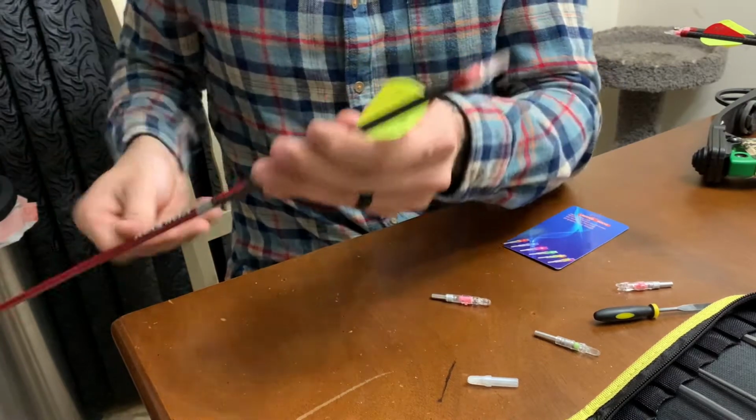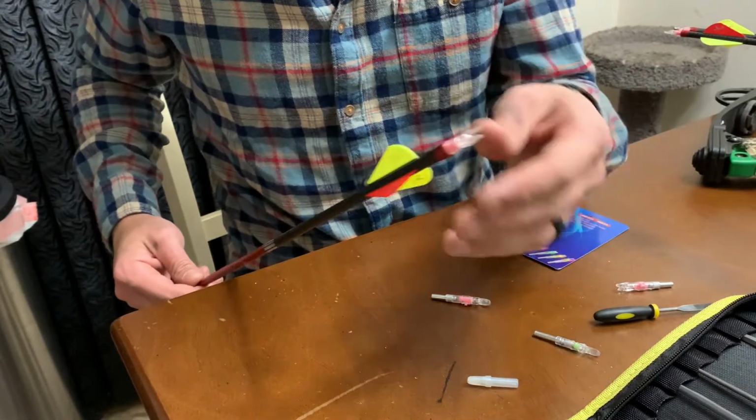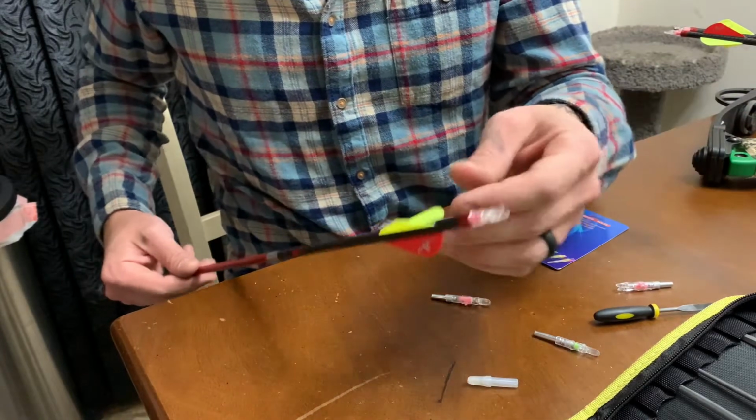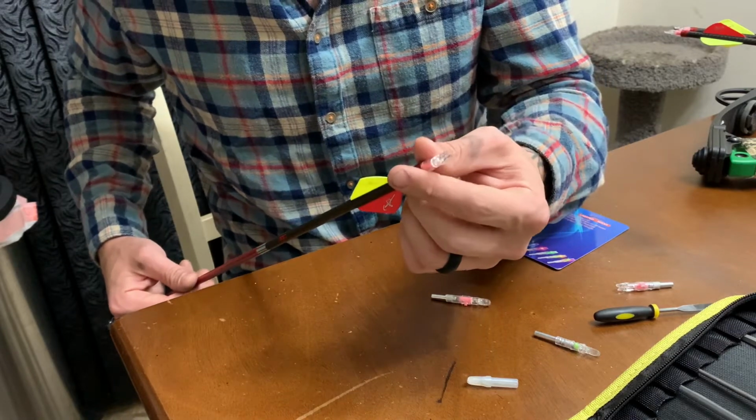And what I was wondering is, is that a weight to compensate for lighted nocks? Should this still be on there? I don't know. I looked it up, but I haven't seen anything on that yet. So if anybody knows, please let me know.